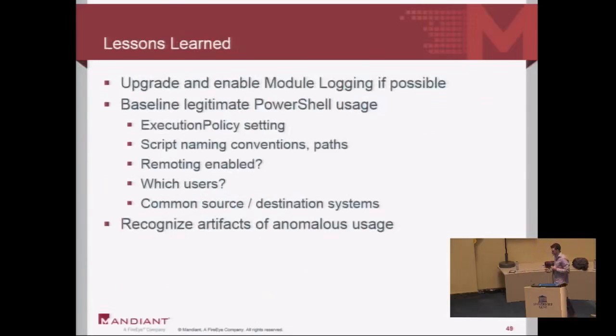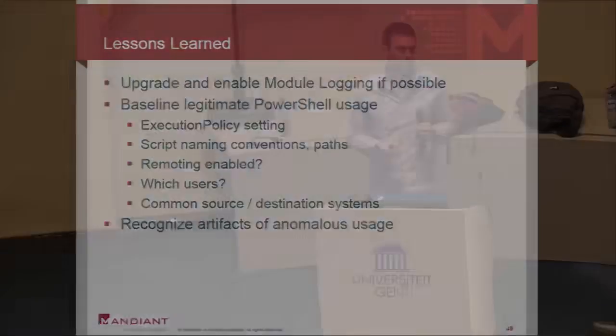And finally, here are some of the lessons that we've learned from our research and what we've seen work and not work in the field. The first thing is upgrading to PowerShell 3.0 and enabling module logging, if that's possible. I know in a lot of corporate environments it's just not possible, because along with that, it's a full patch. It's not like you just deploy PowerShell. You have to update to the Windows Management Framework 3.0, and it's within a patch itself.